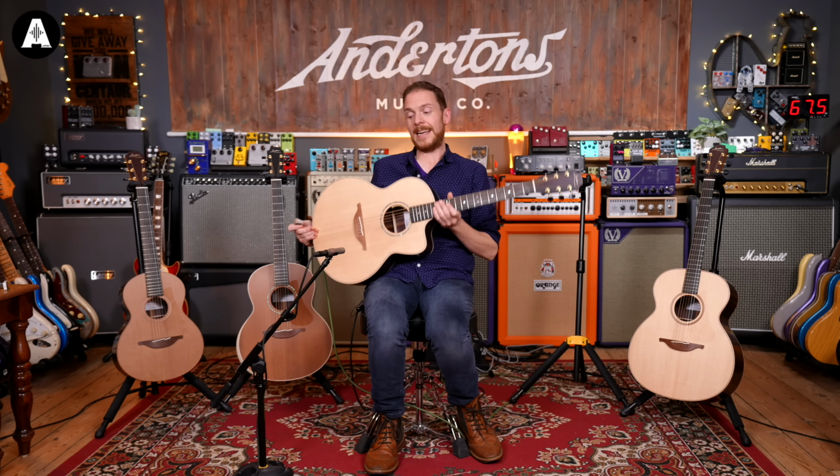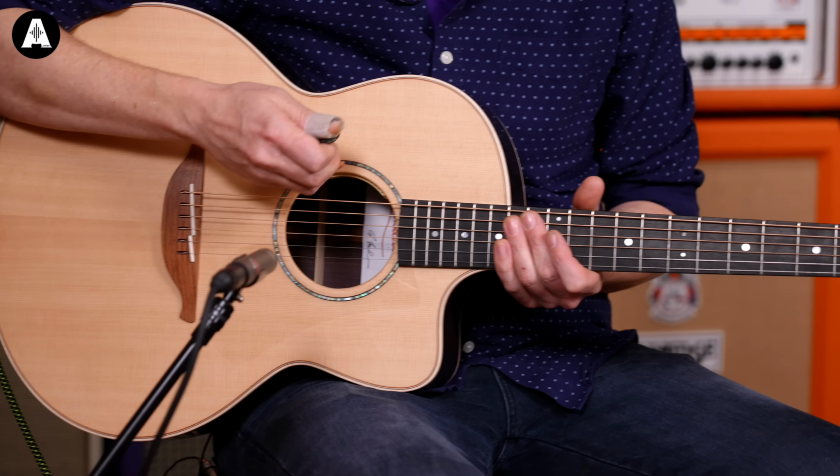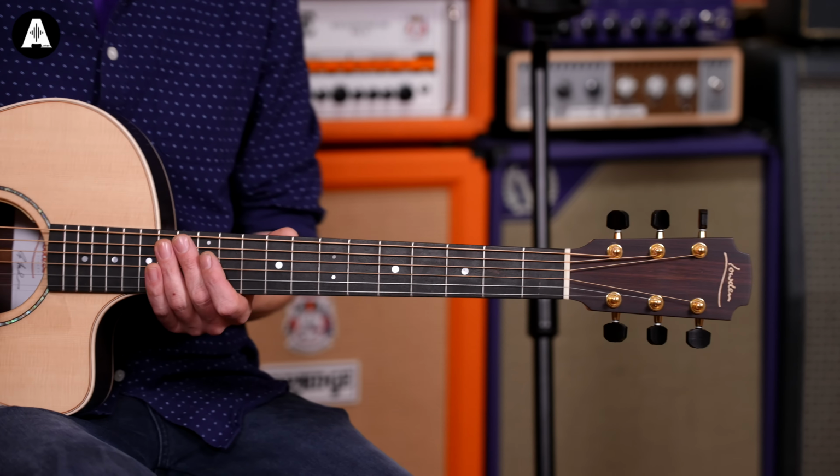It's also got a very shallow sound box. Again, I'm assuming that is to help minimize feedback problems that you might get when playing live. As I mentioned, it's got the Baggs Anthem pickup in here. And it sounds great, actually. I have to say, I'm normally incredibly picky about acoustic guitar pickups, but we've got this one playing through the system in here, and it sounds really good.